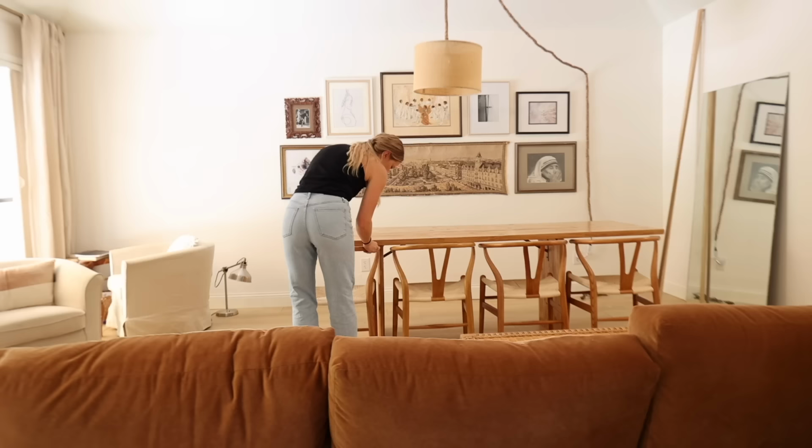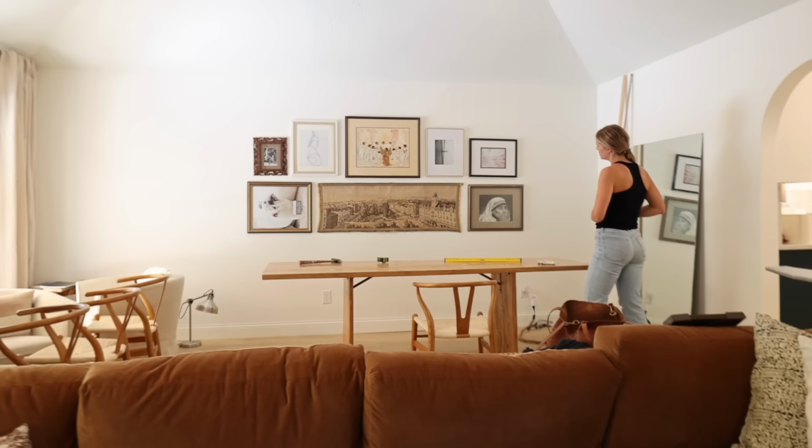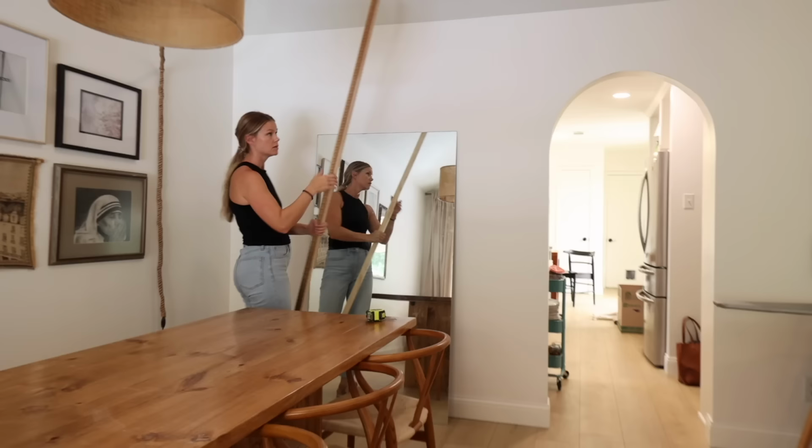All right, so we have the gallery wall up, and I am so happy with how it turned out. Obviously, I still have to get prints in about half of the frames, but I wanted to get it up and make sure I liked the way it looked on the wall. Now I can pick out the prints and get those printed, and while we're waiting on that, we're gonna move on to building a custom frame for that mirror over there, and I am so excited about that. I feel like it is the perfect thing for that wall.